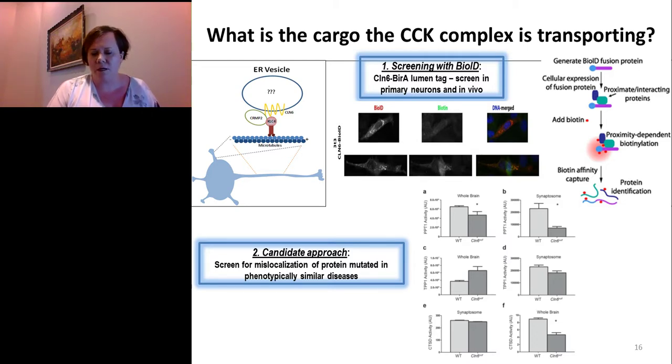And so one possibility is that CLN6 is responsible for trafficking these particular enzymes to the nerve terminal, which would give a similar disease phenotype. So right now what we're doing is going back and looking by super resolution microscopy to see whether we can see co-localization of these enzymes in CLN6 positive vesicles within the axon. So stay tuned for that portion of the story.